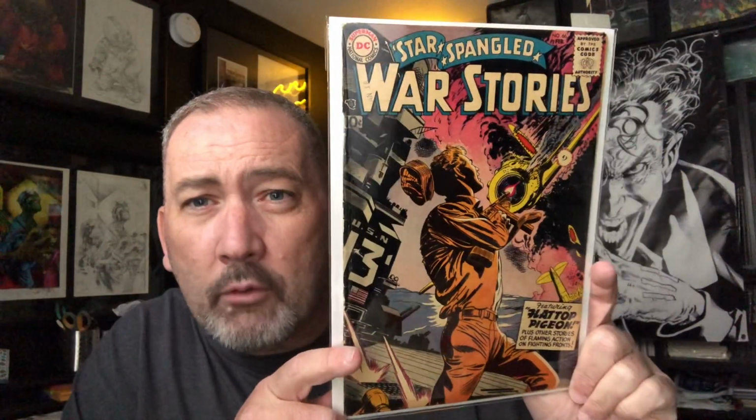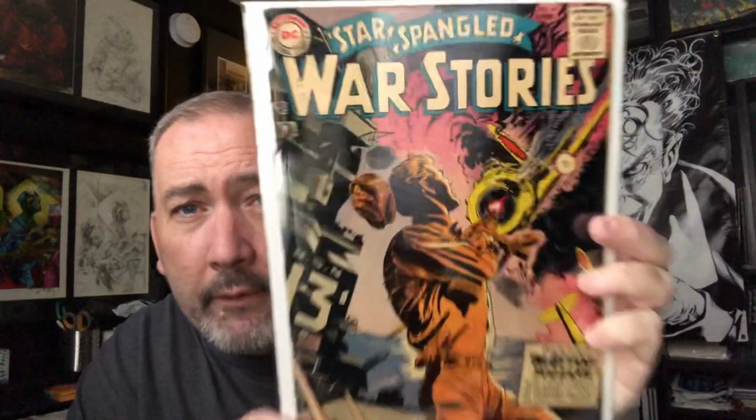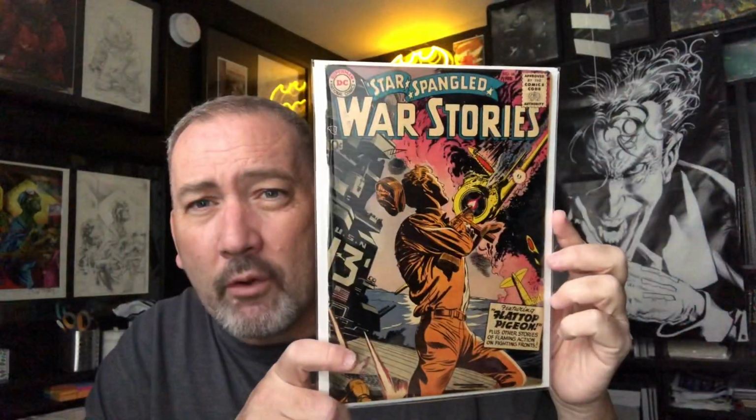Next up, from 1958, a 4.0, Star Spangled War Stories, number 66. I love these old covers where you see the machine gun shooting at the plane. You can see it's kind of a pseudo-Japanese symbol up there on the wing, but it isn't. And we will do a few more books here.